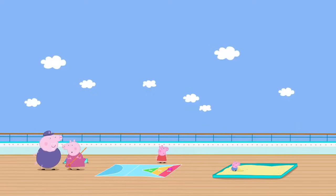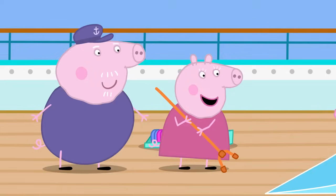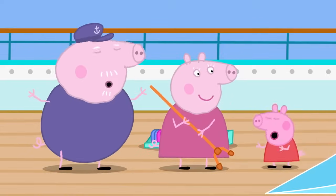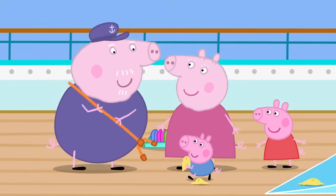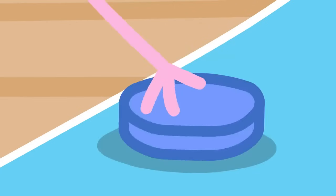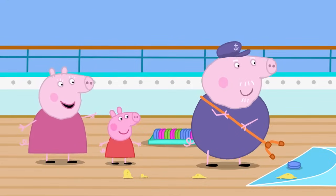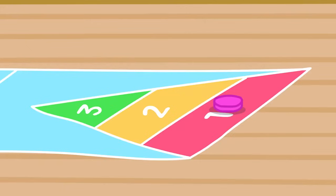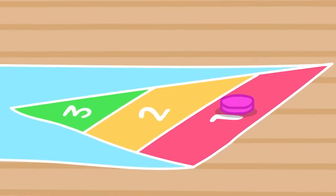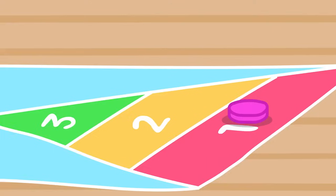And that's how you play shuffleboard. My puck landed at the bottom, so I get 1 point. Today on the cruise, Peppa and her family are learning to play shuffleboard. Now, Grandpa Pig can either knock my puck away or slide his into the triangle and get points. Let's give it a go.